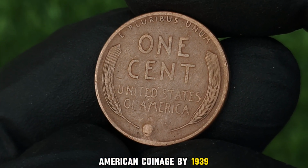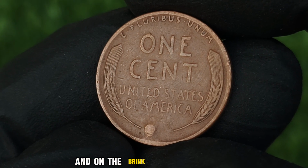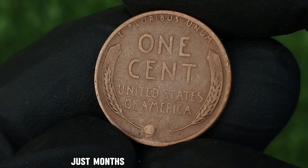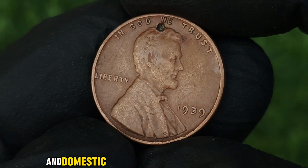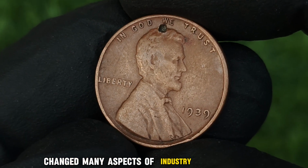By 1939, the U.S. was in the tail end of the Great Depression and on the brink of global conflict. World War II would begin in Europe just months after, making these coins part of the last few years of peace and domestic upheaval before wartime pressures changed many aspects of industry and production.